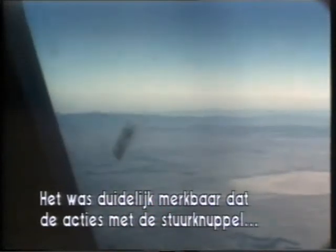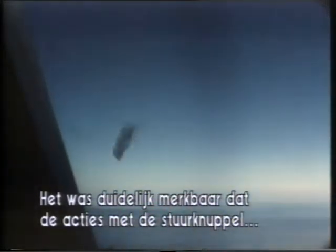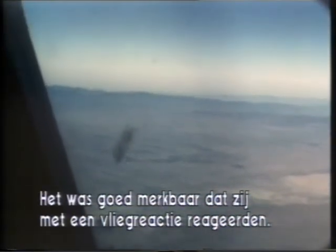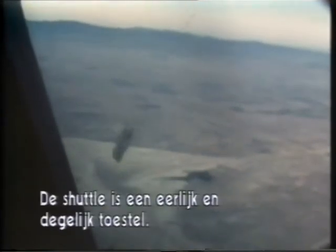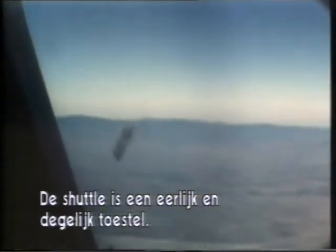There was no doubt in your mind that the inputs that you were making to the hand controller or to the control stick were being looked at and interpreted by computers, and then their attempt to answer you with an airplane response was very apparent. But the vehicle was an honest flying vehicle. The shuttle is a very solid, honest flying vehicle.